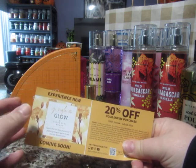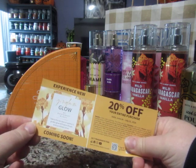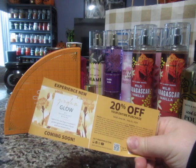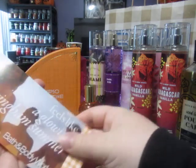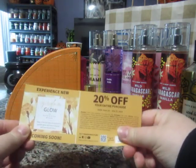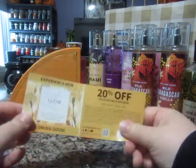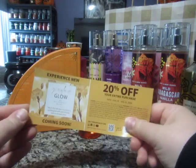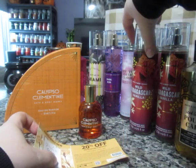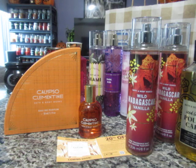And this one is advertising Gingham Glow, which is an upcoming fragrance for summer floor set 3. So I'm looking forward to trying that one out. And here's the back. And yeah, I'm very much looking forward to Gingham Glow. So yes, here in Canada we do get paper coupons in store at the checkout, which is nice. But anyways, so that is my haul.